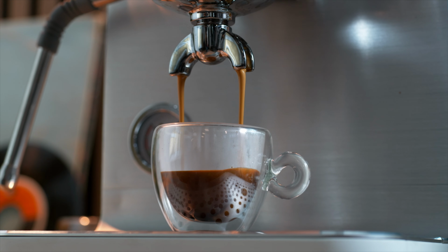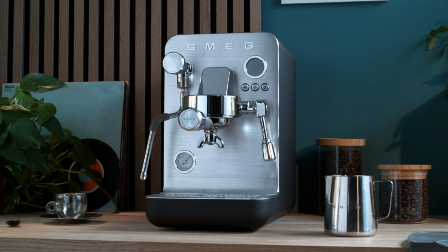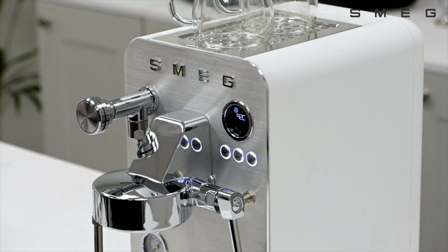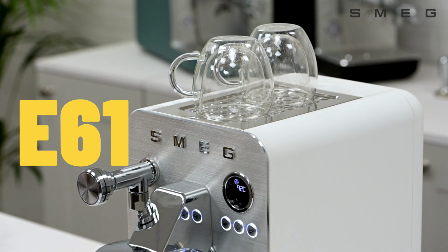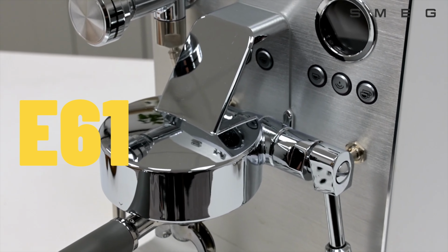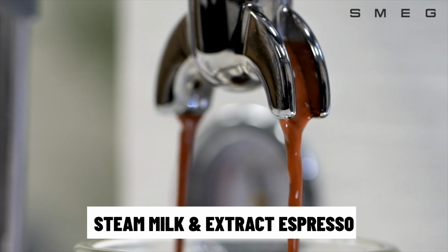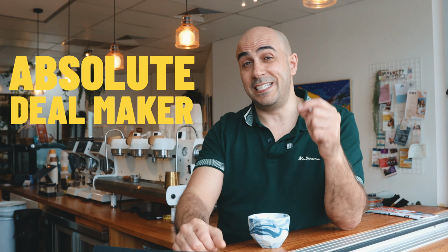But this Mini Pro not only looks sexy, it actually looks very solid. And you can see it's got an E61 style, and I haven't confirmed this yet, but I believe this is an E61 type espresso machine, which is a very classic, traditional Italian style machine. And you can see from the images, it definitely looks like one. I haven't yet confirmed if it is. But it also means that you can steam milk and extract your espresso simultaneously, which for a lot of people is an absolute deal maker.